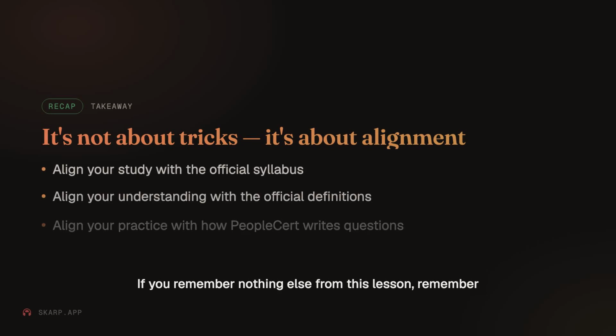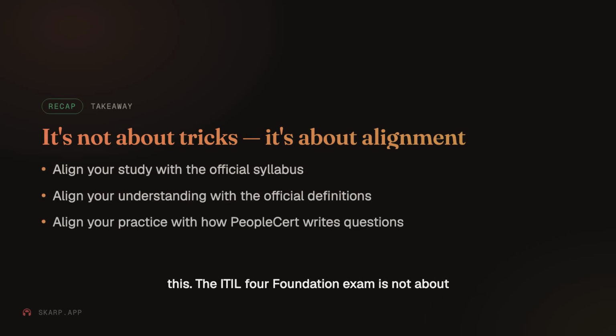If you remember nothing else from this lesson, remember this: the ITIL 4 Foundation exam is not about tricks. It is about alignment. Align your study with the official syllabus, align your understanding with the official definitions, and align your practice with the way PeopleCert actually writes its questions. Do that, and the exam stops feeling like a mystery. It starts feeling like a structured conversation you are ready to join.